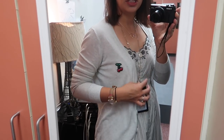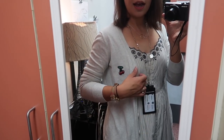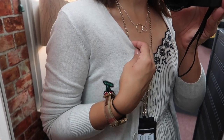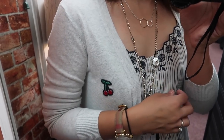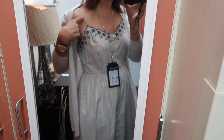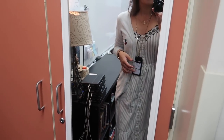I also have a little cherry cardigan, and this little cherry cardigan was from Forever 21. It's nice. It's one of those heather gray looking type sweaters. It is a little bit too hot for this sweater, but because this is a spaghetti strap, I can't really wear it without anything else. So sweater it is.